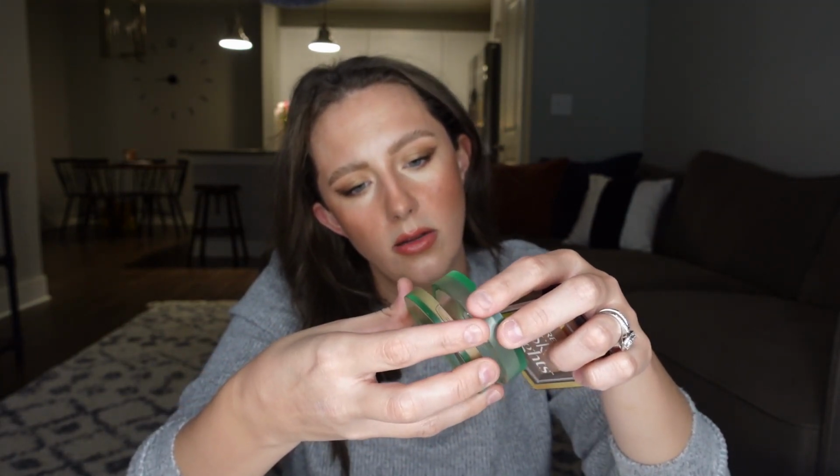I have to be so careful placing the lid back onto this. So sad, because the packaging is so pretty. I love this color and the soft matte, and you can just see the name. It's so pretty, but it's broken and it really breaks my heart.